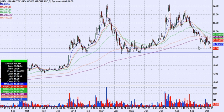Having said all that, KNDI, if we get a flush, I really like the support that it had at the beginning of the year, right around 11 after this gap up, and it really held throughout the spring, that same area. So if we get a flush, I'll get an alert tomorrow with my trading platform if KNDI gets near 11.